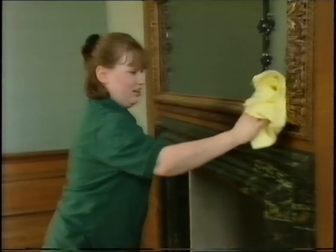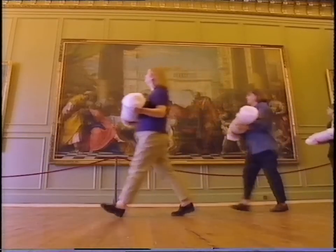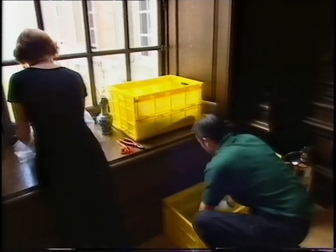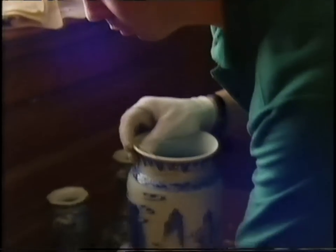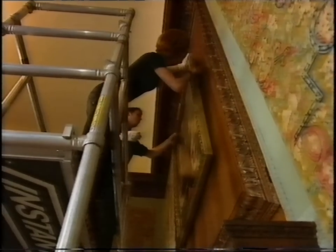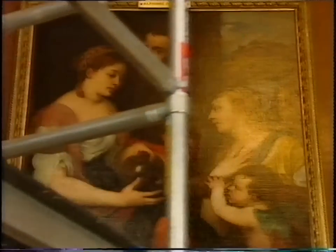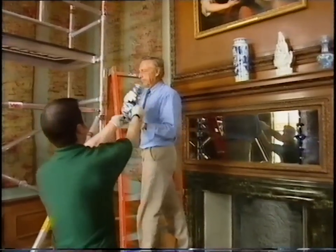As the housekeepers finish their cleaning, it's time to bring in the furnishings. After 3 years of conservation work, finally the restoration of William's tribute to Mary is complete.